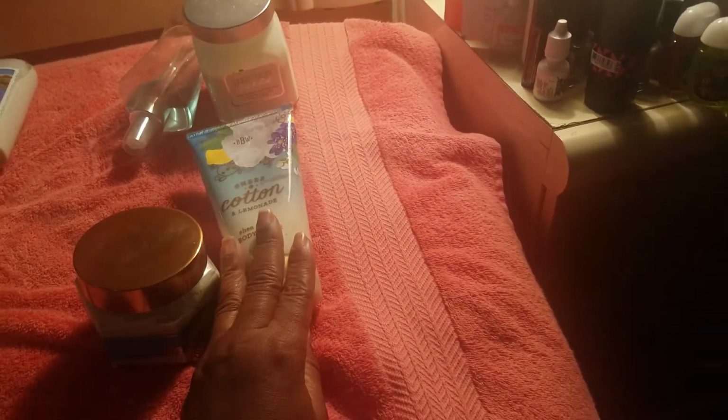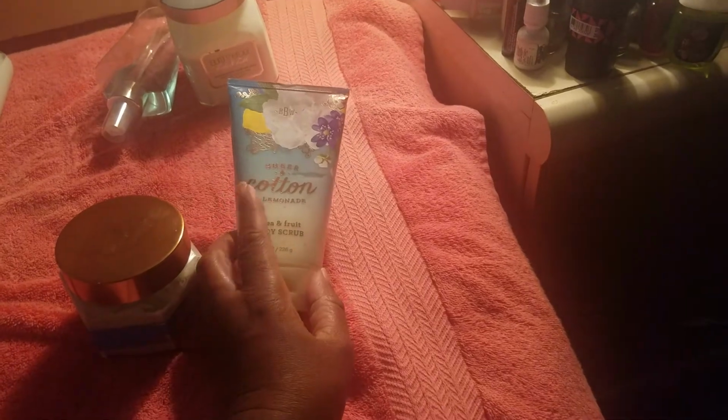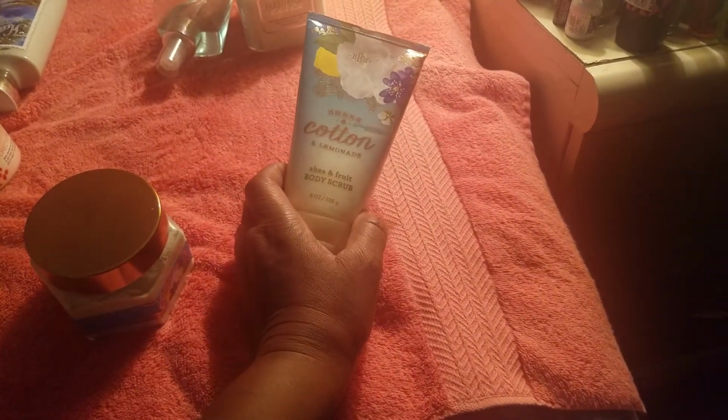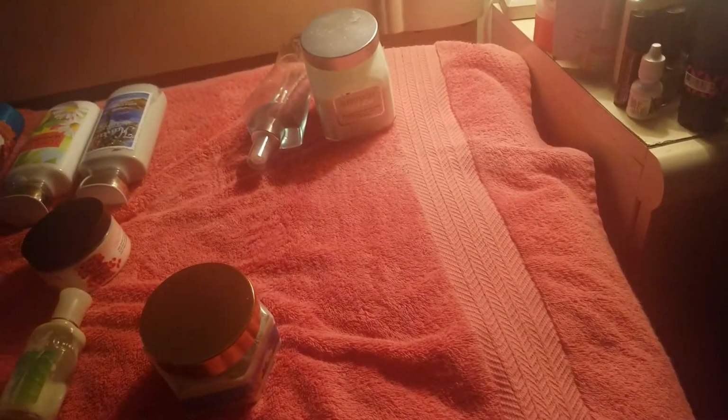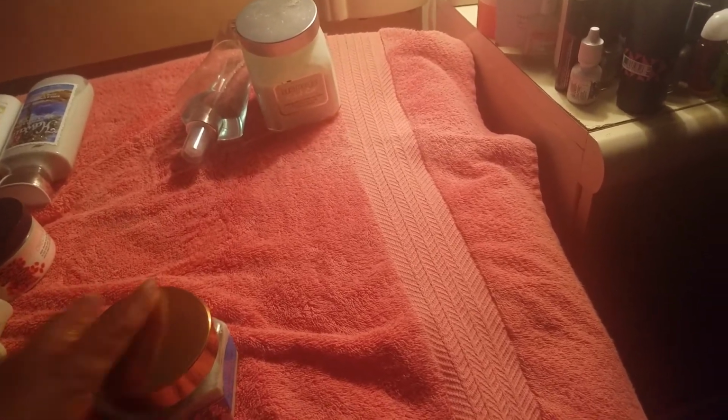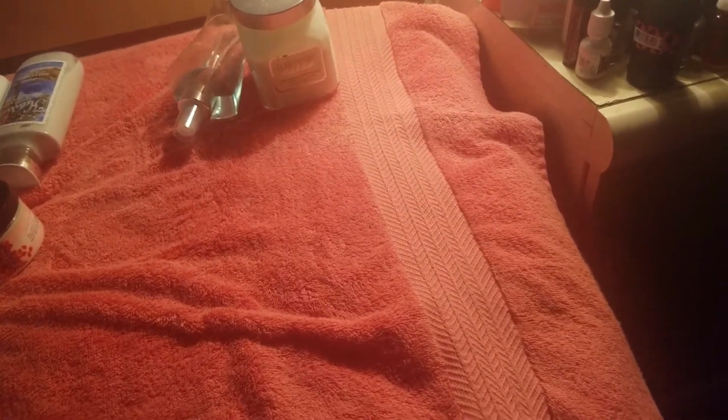So what I might do, I didn't put the scrub in there, but I might go ahead and use this scrub and this together, because these are the scrubs that make the foam. Because some of those scrubs, they make, what am I trying to say? They suds up. A lot of those scrubs will suds up.